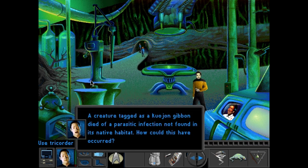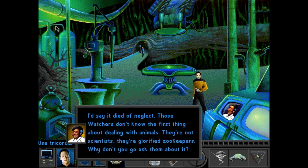Creature tagged as a Kujan gibbon died of a parasitic infection not found in its native habitat. How could this have occurred? I'd say it died of neglect. Those watchers don't know the first thing about dealing with animals. They're not scientists. They're glorified zookeepers. Why don't you go ask them about it?